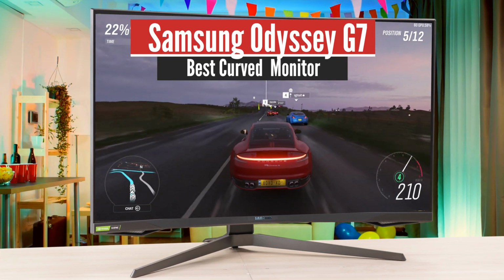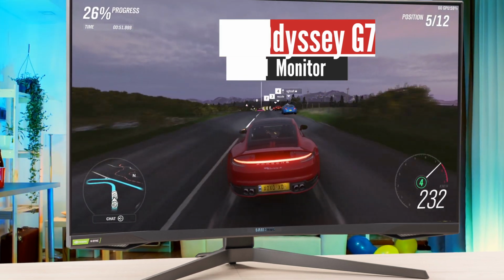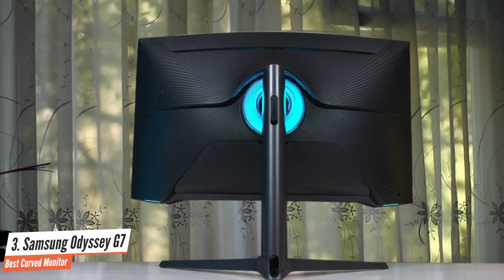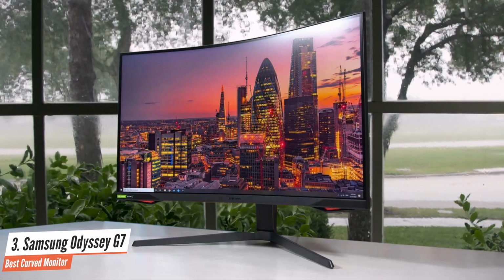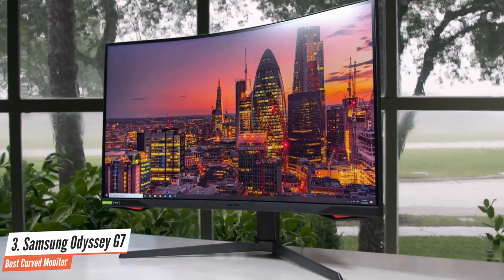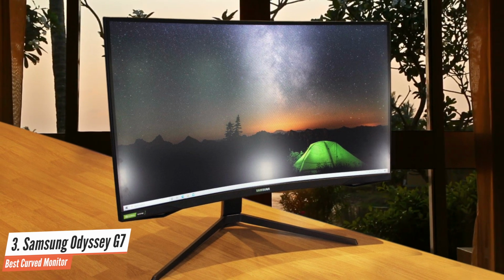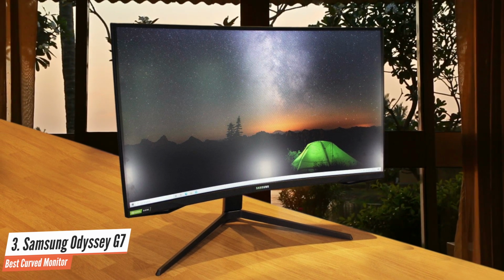Number 3. Samsung Odyssey G7. Best curved monitor. The G7 is a 32-inch panel with a 2560 by 1440 resolution, which means it has a solid amount of on-screen real estate and a 92 ppi density level. Games are reasonably crisp here, but 4K panels are sharper. Samsung's screen works with AMD FreeSync Premium Pro and NVIDIA G-Sync at 240Hz, which means esports games and fast-paced single-player titles run smoothly at incredible frame rates, as long as you've got a suitable graphics card.